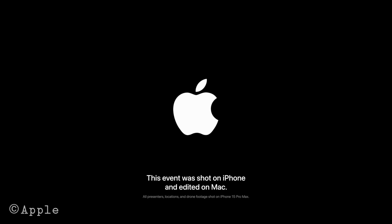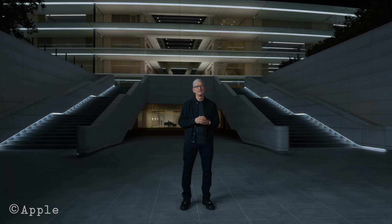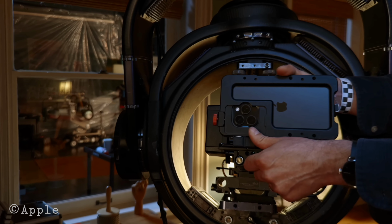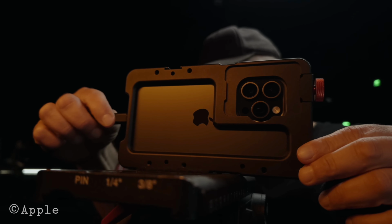Apple's Scary Fast event finished with a "shot on iPhone" message, which is remarkable because it looked just like any other Apple event. To accomplish this, to the chagrin of some, Apple used the same high-end production equipment that they would normally use. So this represents what you can create on a truly limitless budget with an iPhone. But what would a film shot on an iPhone look like if the rest of us gave it a go?